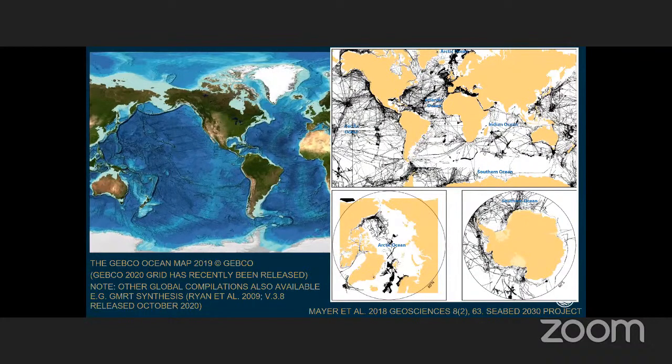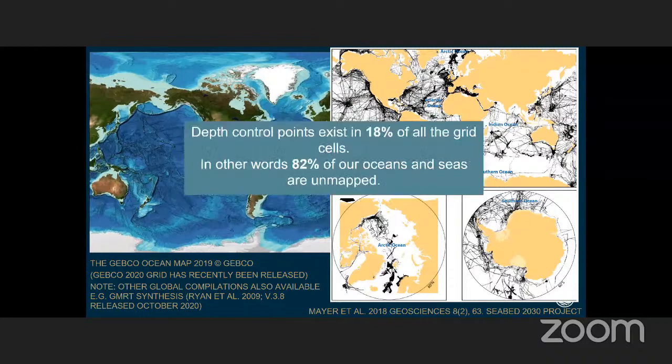But I suppose it's reasonable to assume that we've got a broad understanding of what the morphology of the ocean floor is. But just to reiterate, only 18 to 20% of the ocean actually has a depth control point. The rest of it is made up of satellite derived data. And I'll keep coming back to this point throughout the presentation today.